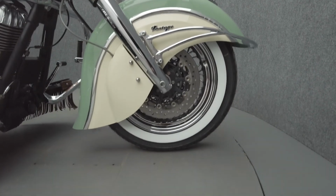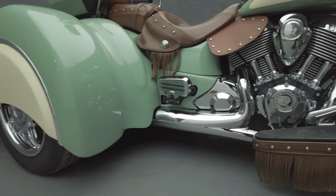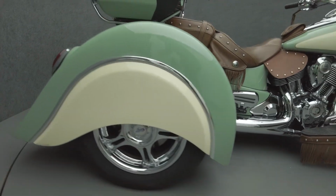It comes equipped with cruise control, a keyless ignition, reverse, and electronic locking luggage. We have replaced the front and rear tires on this TRIKE.